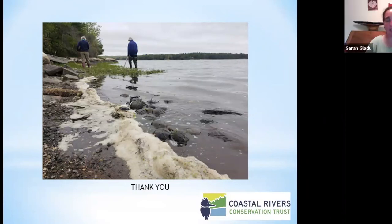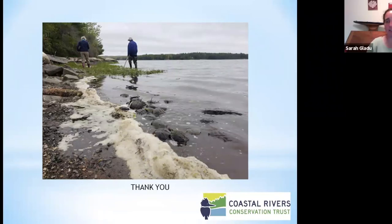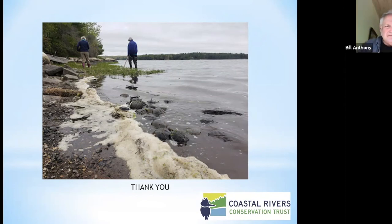That's all I had. I am thrilled to be able to answer any other questions that are outstanding. And this is a final picture of horseshoe. These are two of our volunteers this year, actually, at the mills, and just a little picture of some of the activity that they got to witness, which is pretty exciting.